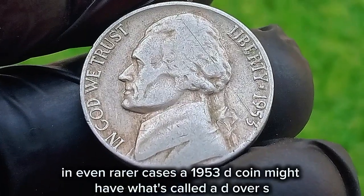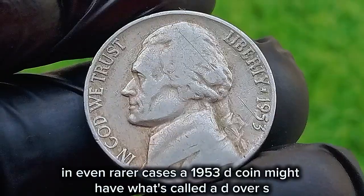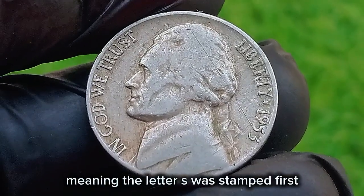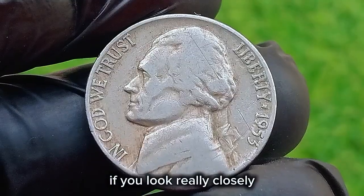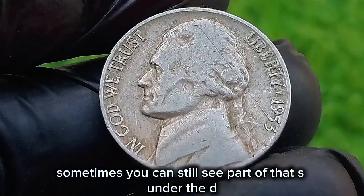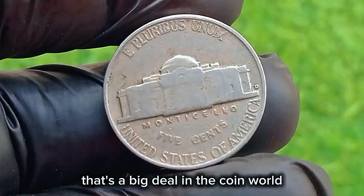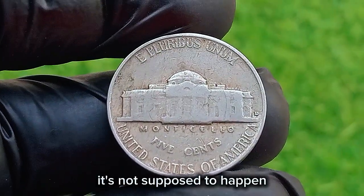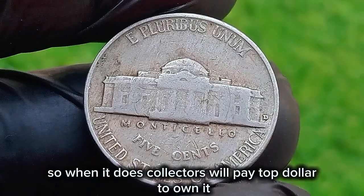In even rarer cases, a 1953 D coin might have what's called a D over S, meaning the letter S was stamped first, then a D was stamped over it. If you look really closely, sometimes you can still see part of that S under the D. That's a big deal in the coin world. It's not supposed to happen, so when it does, collectors will pay top dollar to own it.